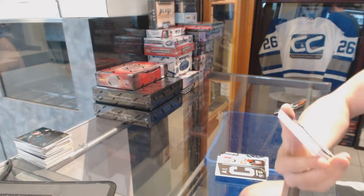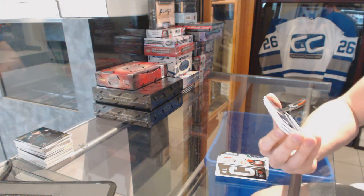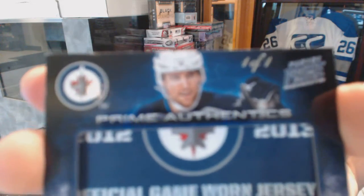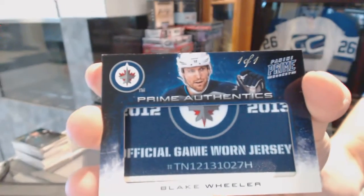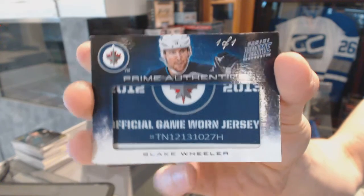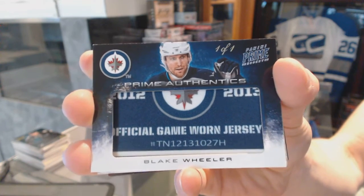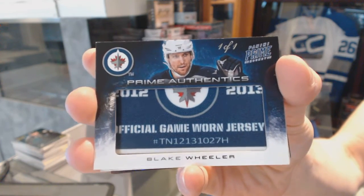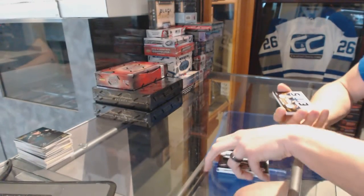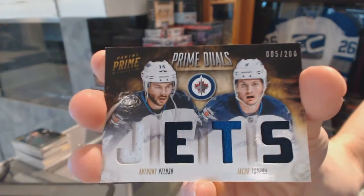Oh, boy. We've got a Prime Authentics 1 of 1 for the Winnipeg Jets, Blake Wheeler. Sweet. We've got a dual player quad jersey number 200 for the Winnipeg Jets, Anthony Peluso and Jacob Trouba.